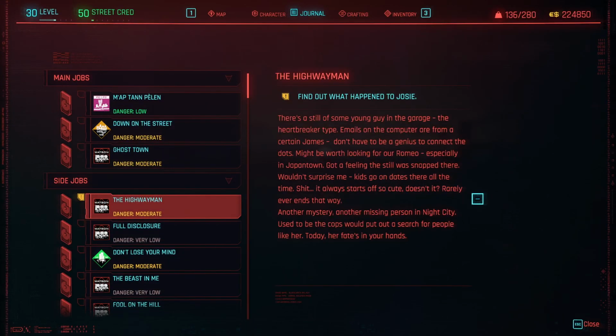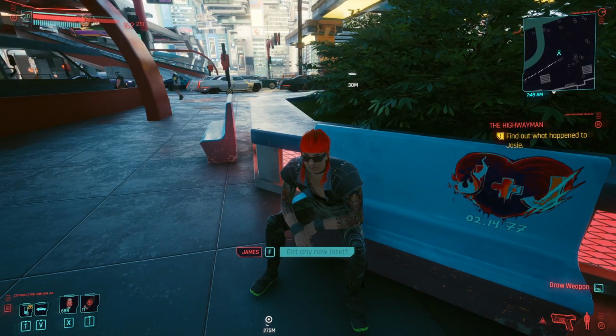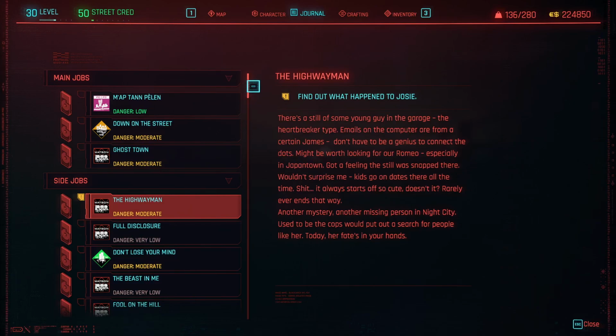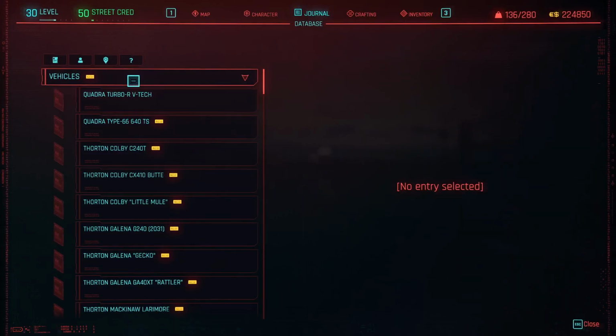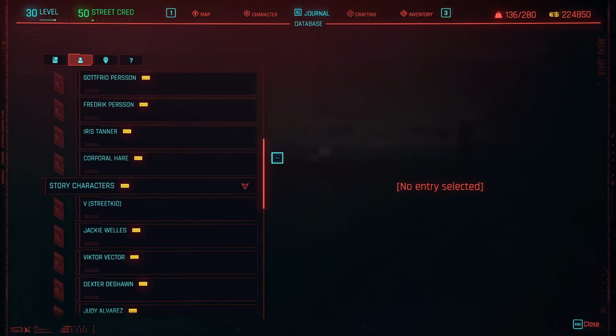Okay, so this is sort of another mystery, another missing person in Night City. Bollocks. I don't know. I was not listening. Oh, come on. Find out what happened to Josie. Yeah, there's still some young guy in the garage. Got the feeling the still was snapped there. Wouldn't surprise me. So, characters. No, not this kind of inventory. Database. People. Regina. Other characters. James Ito.